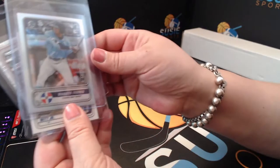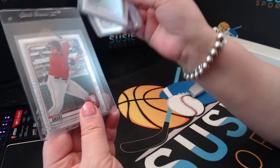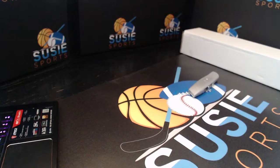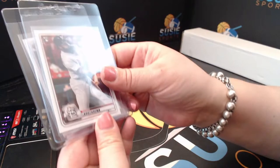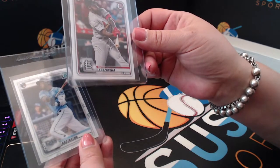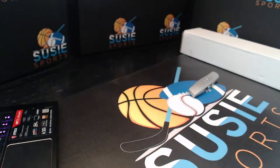Keeping it going. How about the Wander Franco spanning the globe? We got one Bobby Witt coming out there on paper for the first Bowman, and Tristan Casas coming out there on the Mojo. How about Randy Arozarena coming out for both teams here on the paper base? That one's going out to St. Louis, and on the Chrome Rookie for the Rays.